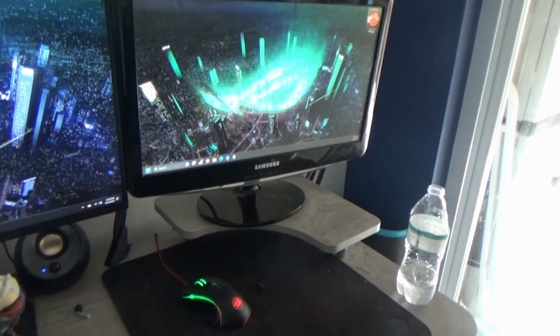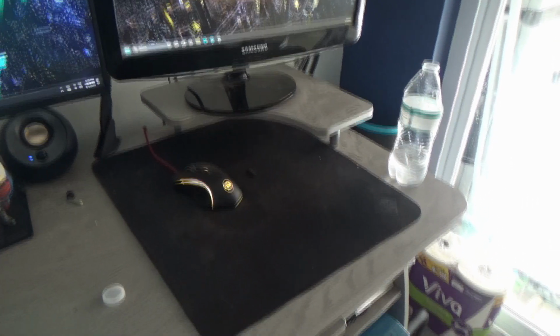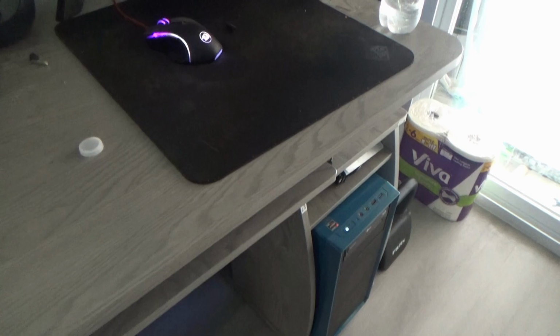I also have these Creative Pebble speakers, which are pretty nice and sleek speakers that I got for Christmas last year, or I think 2 years ago, not really sure. I think it's 2021 I got those speakers. They're pretty nice, but again, they're not really cheap speakers, but they get the job done. They run on USB Type-C for power, and they also run on the usual audio jack you buy for your computer, and that's what I got for those nice speakers.